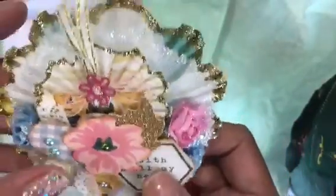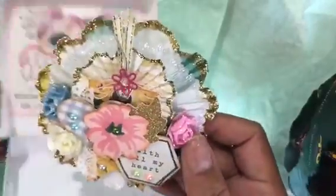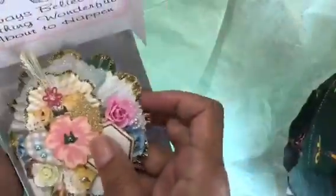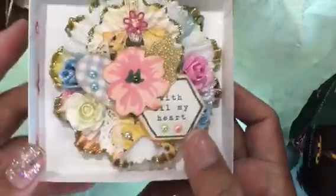That's so cute. It's gonna make me cry. I just love it. Oh, this makes me so happy to see all this glitter. I love Donna's rosettes. Donna's and Pauline's. You guys inspire me to make rosettes.